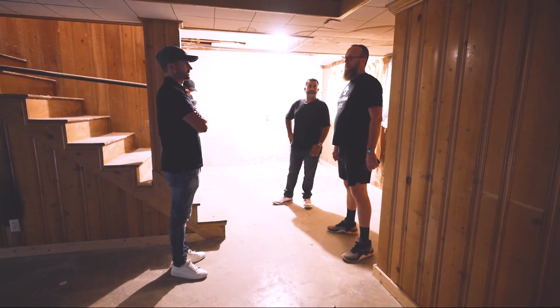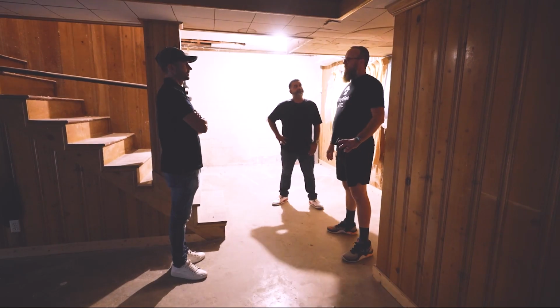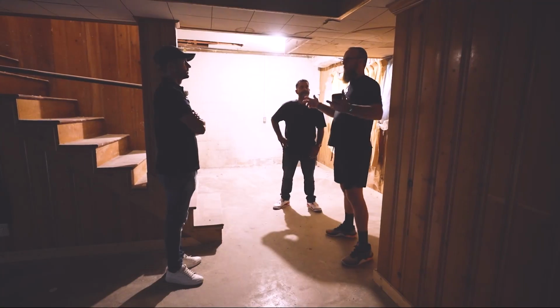You knew this basement was this good? Yeah, I mean, he brought us some. The photos were good. We could definitely tell that there was potential, but it's hard to see it. You can't quite tell just how great the basement is.